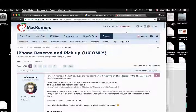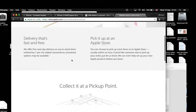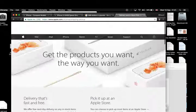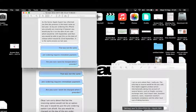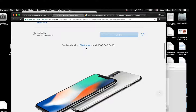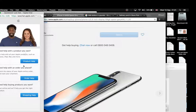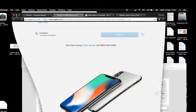Since I did some research online and couldn't find anything, I was thinking we can simply connect with an Apple specialist, Apple Chat, or Apple Help, which you can do by pressing Chat Now, this link, and it will open up with some questions. You select, for example, this one, and then it connects you with your specialist. So that's how I did it.